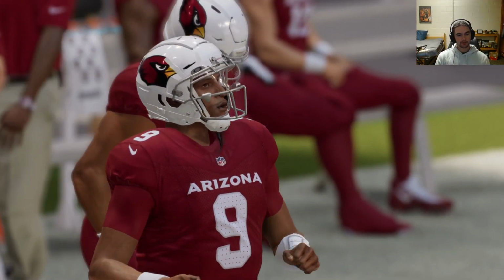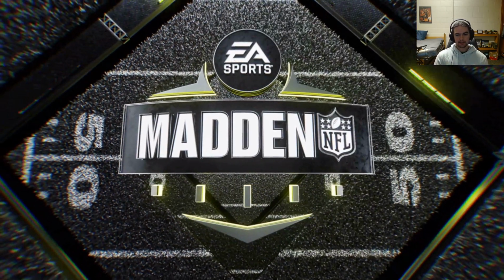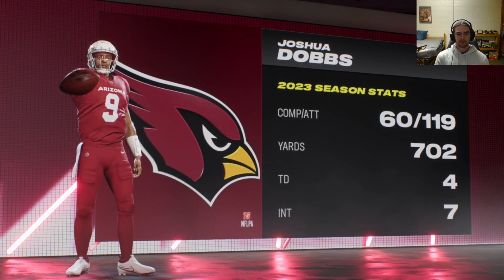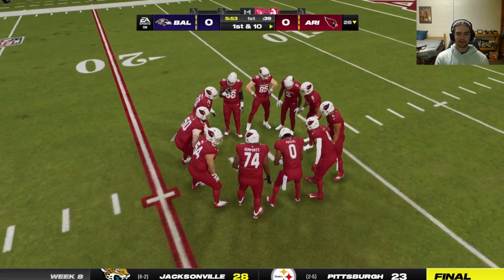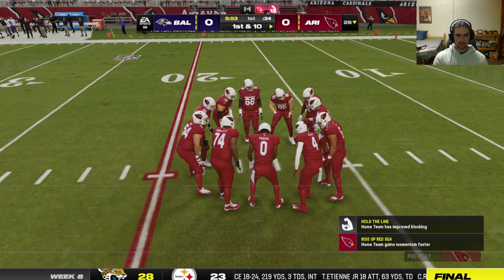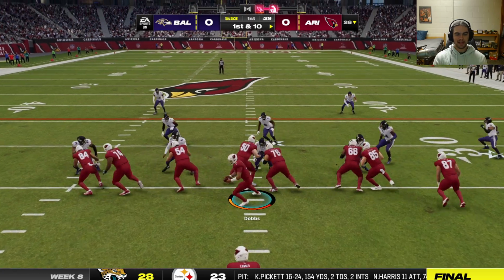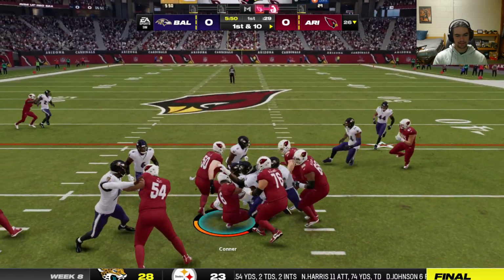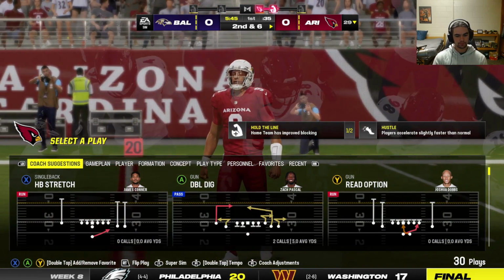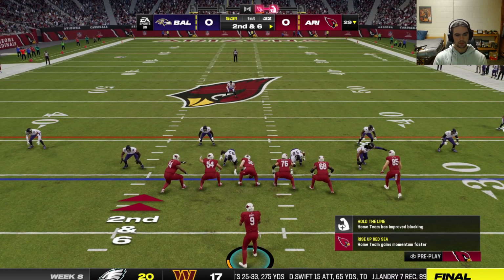All right, let's get out here. Josh Dobbs has not had a great year so far, but I feel like he and Clayton Tune are basically the same quarterback. They're so similar, but also they're similarly bad. Run up the middle for Connor. Might get the run game going more here. And limiting picks has also been hard this year.